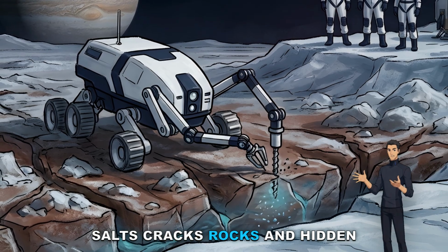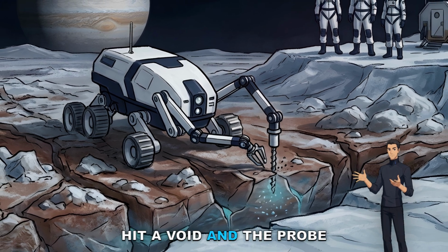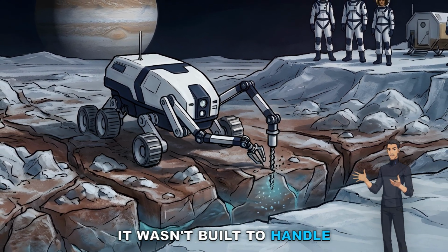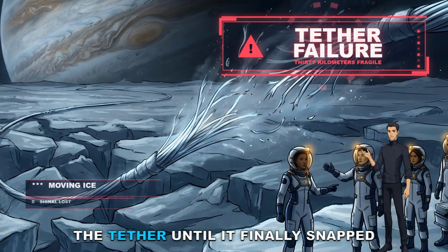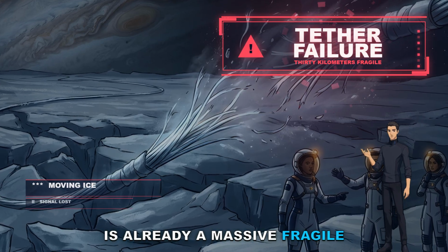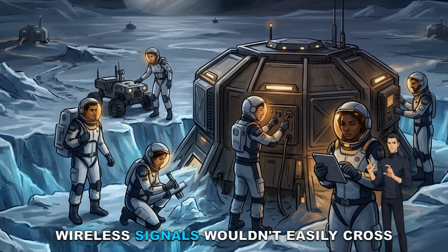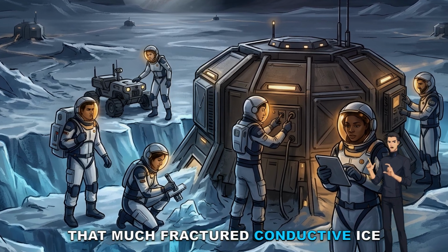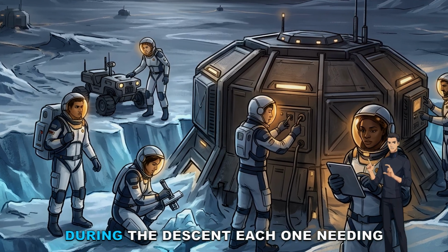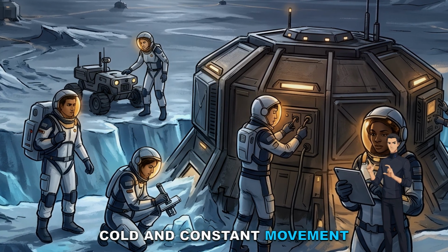Salts, cracks, rocks, and hidden pockets of liquid could all change the melting rate without warning. Hit a void, and the probe might fall, hit a dirty layer, and it might absorb extra heat it wasn't built to handle. Moving ice could also bend the tether until it finally snapped, and 30 kilometers of cable is already a massive, fragile machine in its own right before any of that even happens. Wireless signals wouldn't easily cross that much fractured, conductive ice either, so relays would probably have to be left behind at intervals during the descent, each one needing to survive years of pressure, cold, and constant movement.